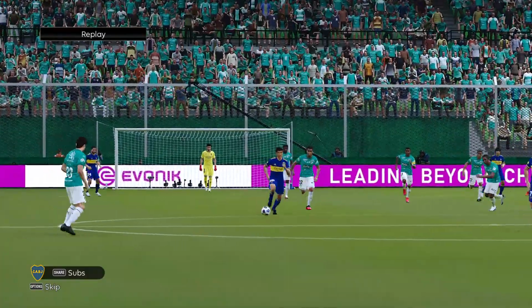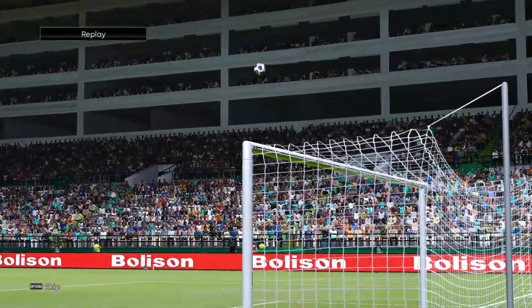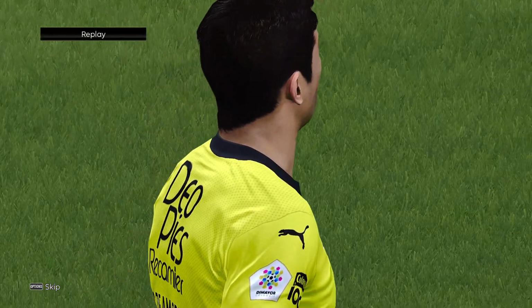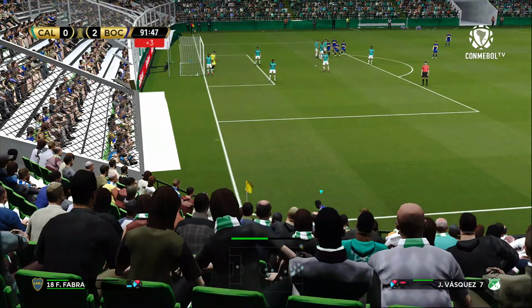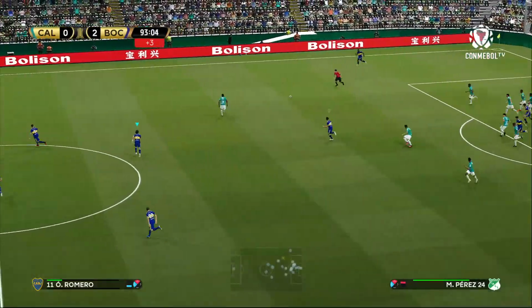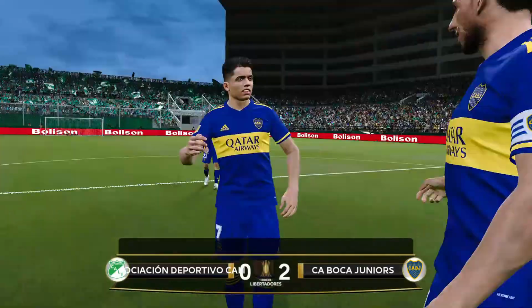That would have been a goal though with a better chip. A little more under that chip. That was a goal. Morris with the save. Fabra, the left back, will take the corner here for Boca. Keeper took it a good one on this occasion. That should just about do it. Indeed it does. 2-0 your final.